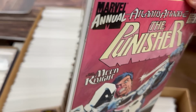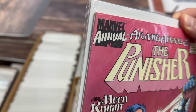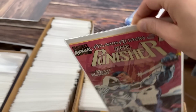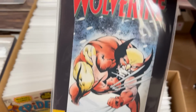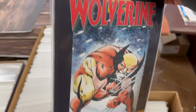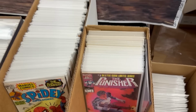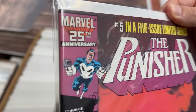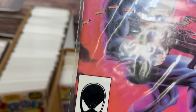Punisher, Moon Knight. So the other thing to note about this collection so far is everything is really high grade. So that's why I pulled these. Some of them you might think like that's worth grading, but this is just an interesting Wolverine cover that I hadn't seen. Square bound, really nice condition. Same for stuff like this. I mean, you can see that these have been well kept. Not so much as a spine tick, maybe a little one. Non-color breaking on this.